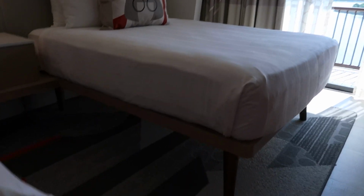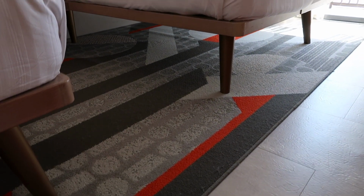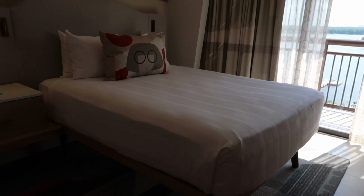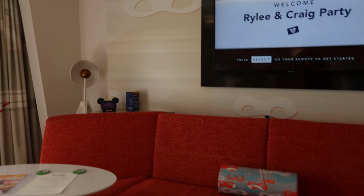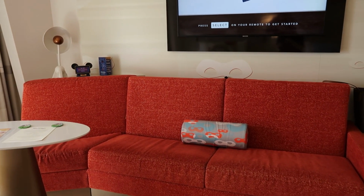I always point this out on our room tours because you can actually place your luggage right underneath the beds. They're pushed up enough from the floor so you do have some space there, and that's just nice. You don't have to have your luggage pushed out anywhere. Across the other way, we have a couch that does fold out. This is a 5th sleeper, so you can use this.